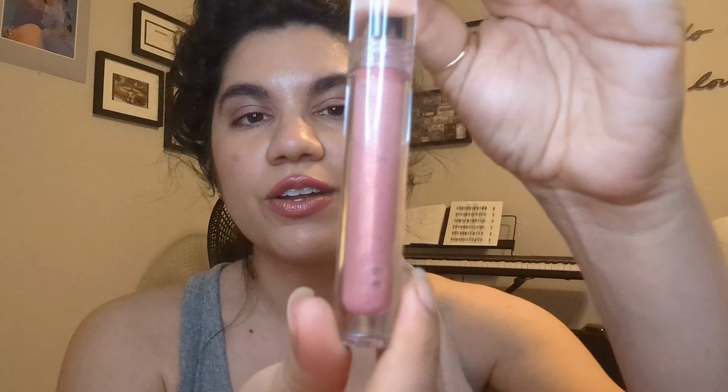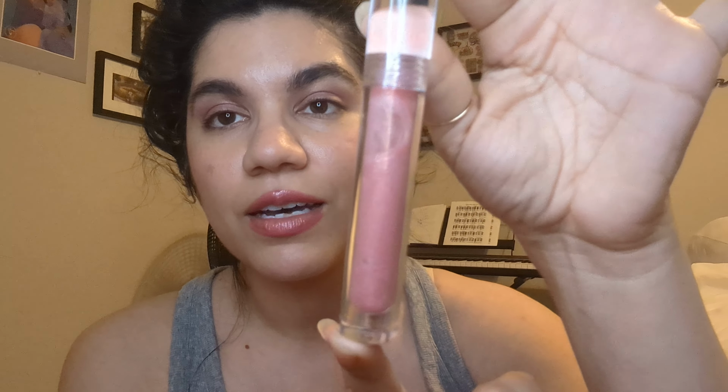The rest of them are gonna be none other than Merle Norman. Yes, these are all Merle Norman lipsticks. So, we're gonna go with their new Merle Norman. This is in Gumdrop. It's what I'm wearing right now. I love our new plush lip glosses, and this is in Gumdrop.